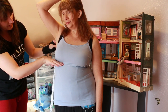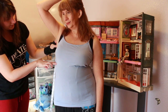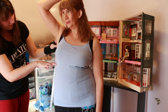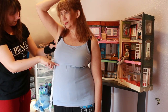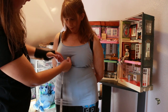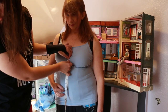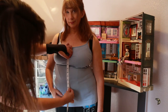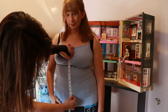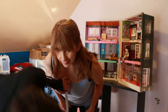This size waist is about level with your bust. I'm going to say 5 1/4 just because. Yeah, that will go from the boning, which will be right in there, to this point where we ended. Bend for me, bend forward. Okay. 9 1/2, thank you.